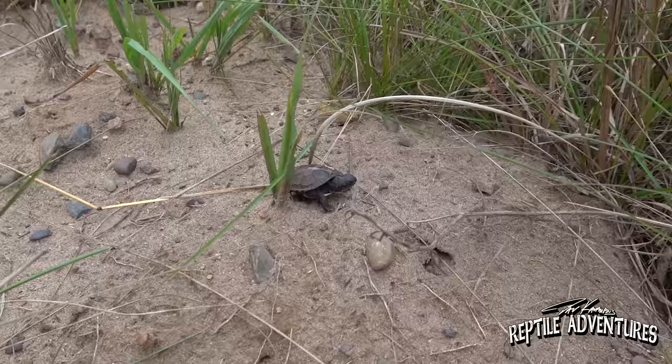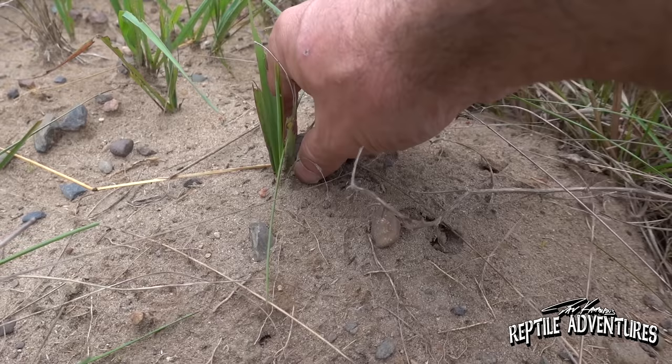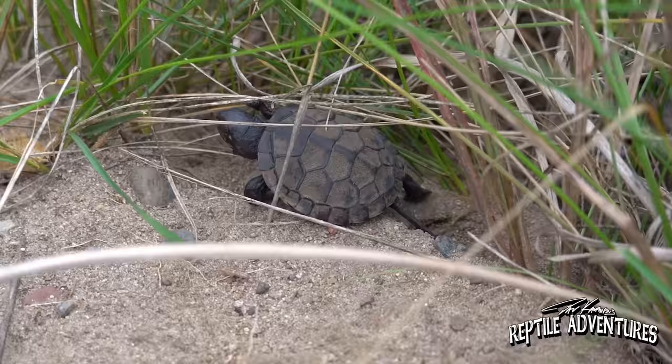That way. Turn around. Go that way. That way. Here, let me assist. There you go. That way. Go that way. All right, there you go, little dude. With any luck, you're gonna live long enough to see the turn of the next century.